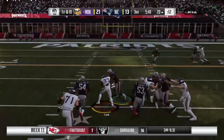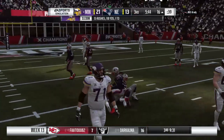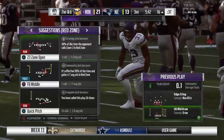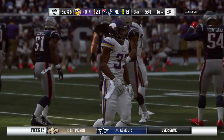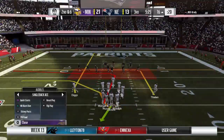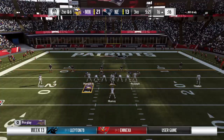They'll run it now out of the gun. And he's going to fight his way forward here for a modest gain. It's a pickup of 4, and it'll bring up second down. And that's one of the reasons you like to blitz even on run downs. It confuses the blocking assignments. It doesn't allow those offensive linemen to get up to the second level.